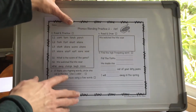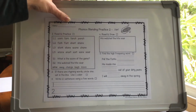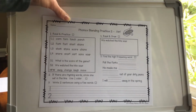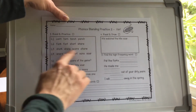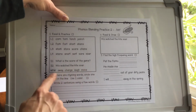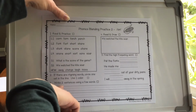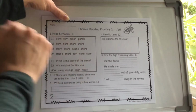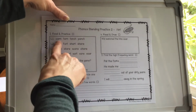This is the phonics blending page. So you guys know how to do this. You guys are experts at this, but let's go ahead and just take a second and go over it. You're going to read out each of the lines of words and the sentences as well as the high frequency words. Then you are also going to write two sentences using a few of these words from above. So let's go through and take a look at it. You can repeat after me.